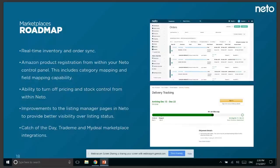There's also going to be an improvement to a listing manager page. Right now there isn't a listing manager page that gives you an overview of what listings you have on Amazon inside of Neto. You need to go into Amazon to do that. That page is actually already built out, and we're hoping to release it in the next day or two. So maybe today, maybe tomorrow. That page will allow you to drill in to all your listings on Neto itself, and also see the status of those listings. From that page, you'll also be able to trigger syncs, so you'll be able to trigger an inventory sync or an order sync at any time.